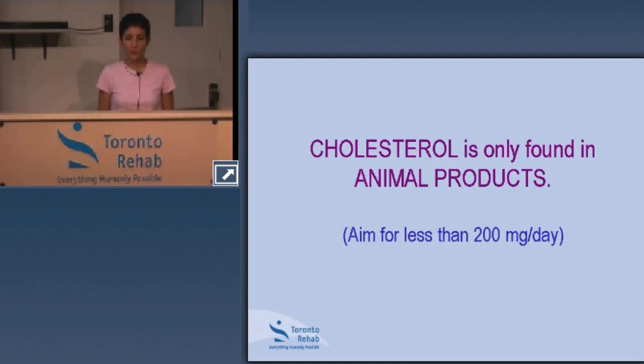Remember that cholesterol is only found in animal products. And I emphasize this point, this will make more sense to you as we get into our discussion on reading labels and focusing on claims, because it can be very misleading. So cholesterol is only found in animal products. And you want to aim for less than 200 milligrams per day for your intake of cholesterol from food.